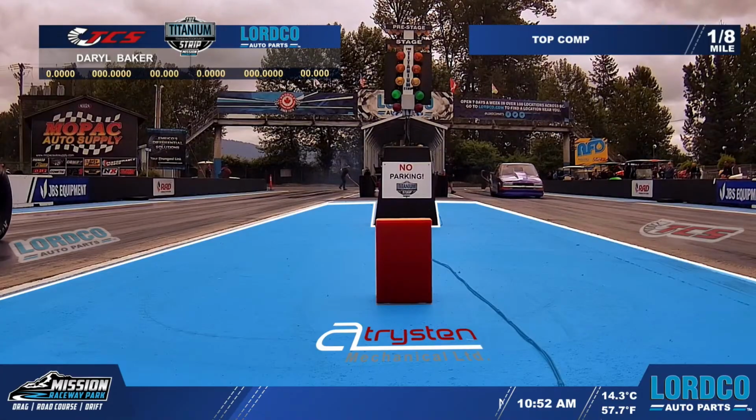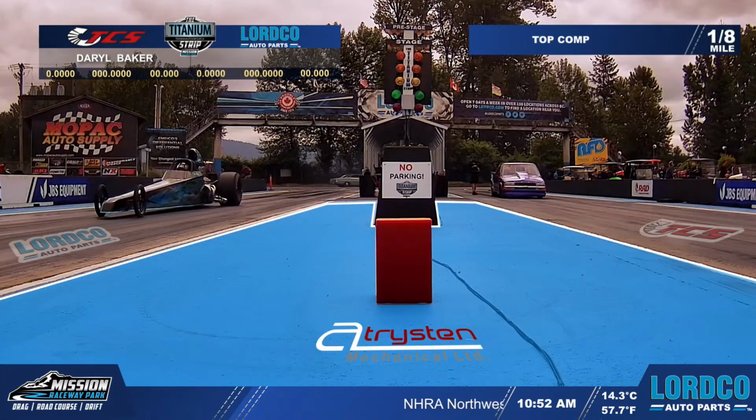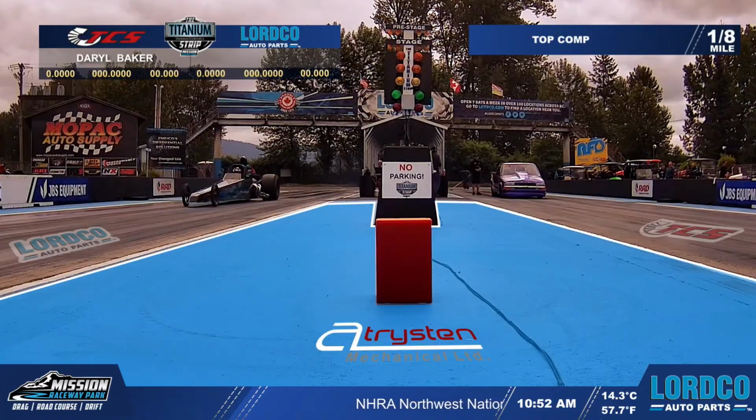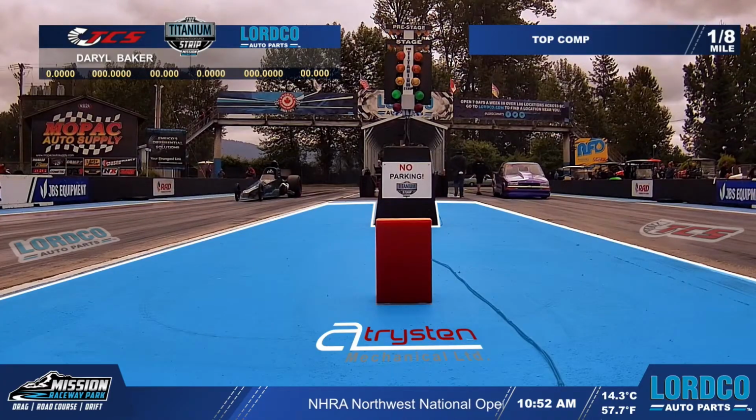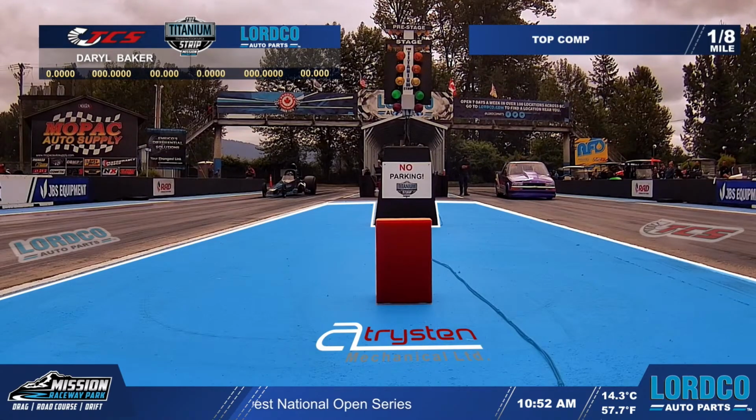Here comes Darrell Baker in the truck. Aaron Young in the dragster over on the right side.